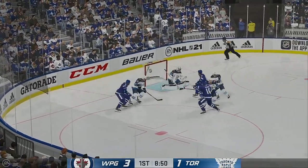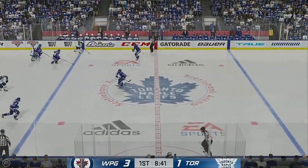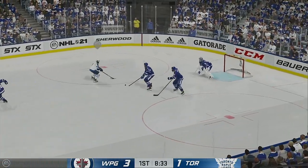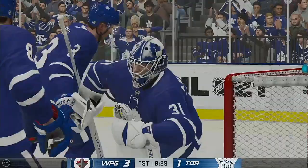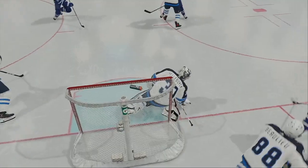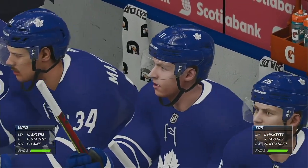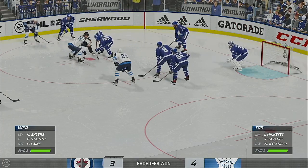Grabbed along the boards by Matthews. How did he stop that one? Dead center, excellent save. Nice zone entry from the left. Shot and makes the save. Those are the saves that are gifts from the goaltender. That looked like an automatic goal. He's able to make the stop. The Jets have been the better team in this first period, more scoring opportunities, and as a result, more goals.